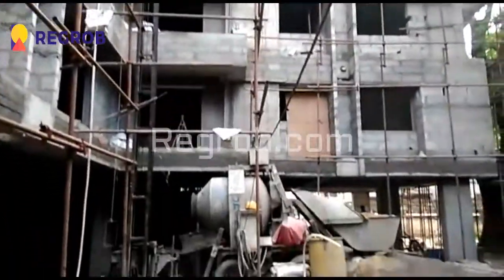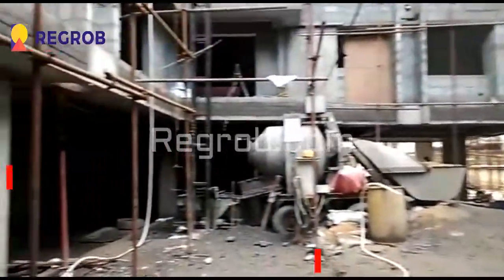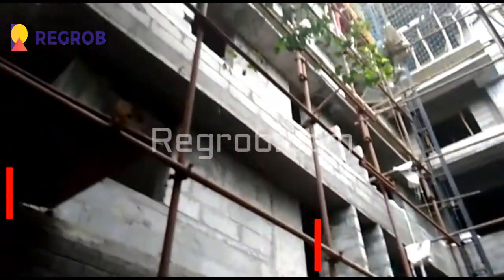As you can see, the construction work is going on in full swing. It's an under construction project, and the possession of this project will be given by December 2018.